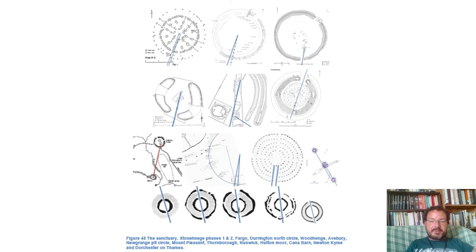Now here's some examples of this orientation. So there are a number of sites. A sanctuary at Avebury. This is Stonehenge, Fargohenge, Woodhenge, Avebury, Newgrange Pit Circle. There's loads of sites, including these ones in Yorkshire, Thornborough, and other associated sites. All have this seemingly not quite southerly orientation. So what are they looking at? There's obviously method in their madness.